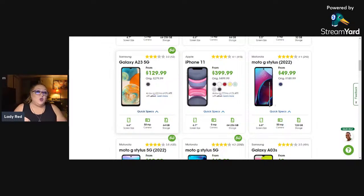It's an A23. It does not have an S in front of it. It's not a flagship phone. Lower your expectations. iPhone 11, it is what it is. It's an iPhone. We know about those. From $399, it is what it is.